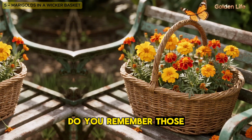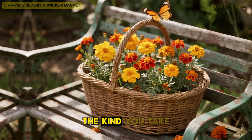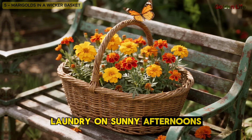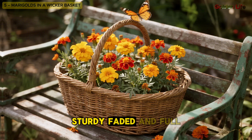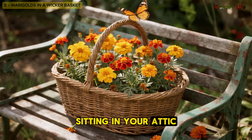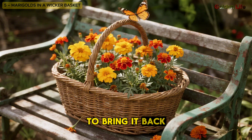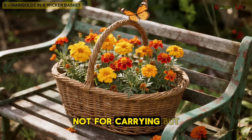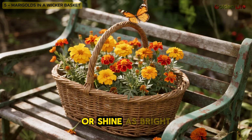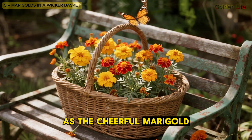Do you remember those old woven baskets, the kind you take to the farmer's market or use to gather laundry on sunny afternoons? Sturdy, faded, and full of character. Maybe one is still sitting in your attic or tucked behind the shed. If so, it's time to bring it back into the light. Not for carrying, but for planting. Because few flowers work as hard or shine as bright as the cheerful marigold.